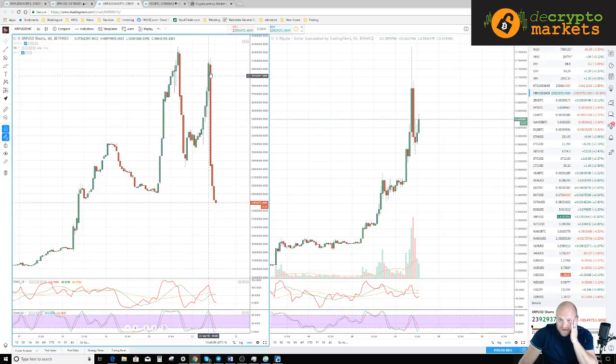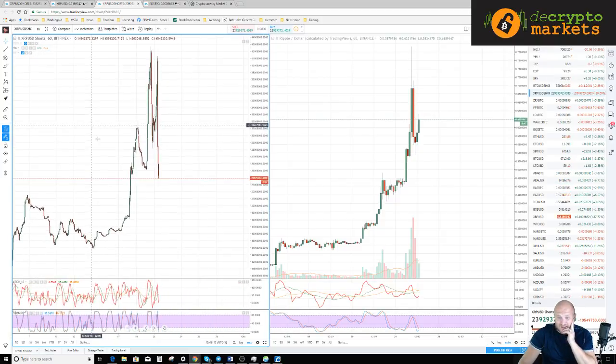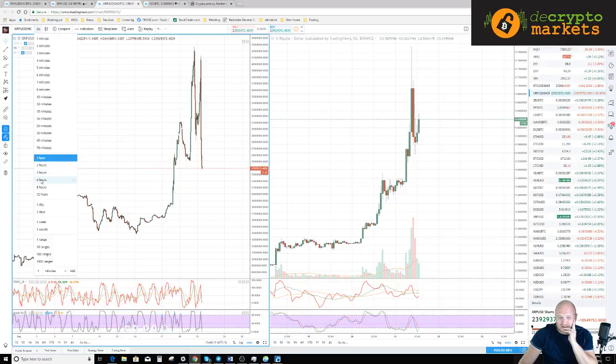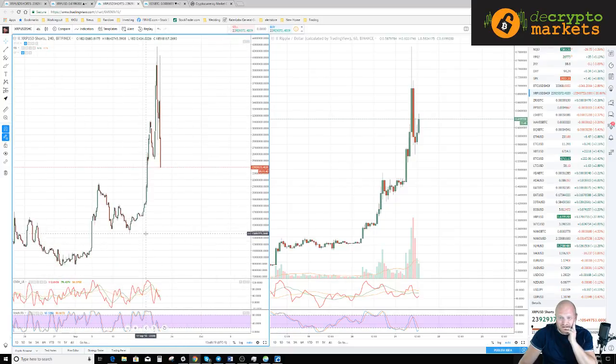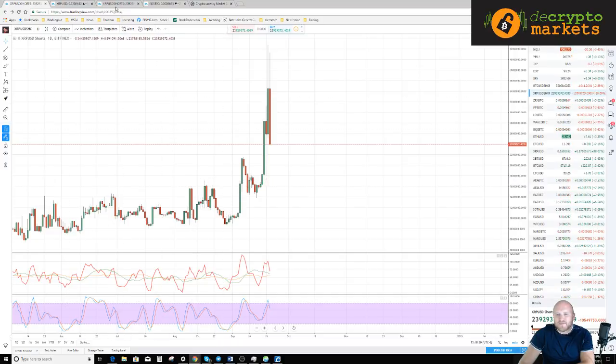So really, I think there's more to go higher here just because of the short interest. This is ridiculous shorting going on in here. Boom. Moment of silence for the Ripple shorts. Moment over. All right, let's keep going.